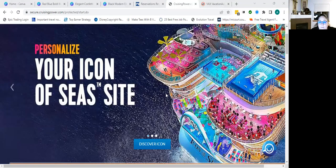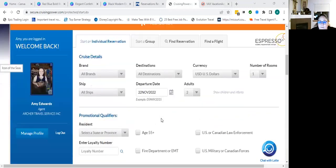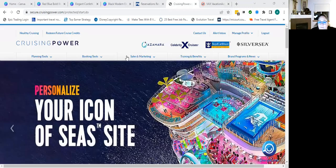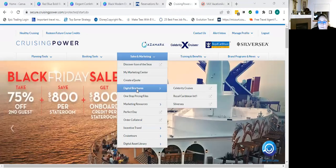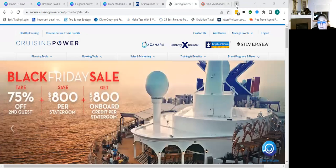All right, so those are just a few of the ideas that you can go with, and all of the different vendors there are going to have their deals scrolling right across. And again, use their information on their site. Go to their marketing tabs. You can create digital brochures. You can use photos from there. You can use almost anything you want on there.